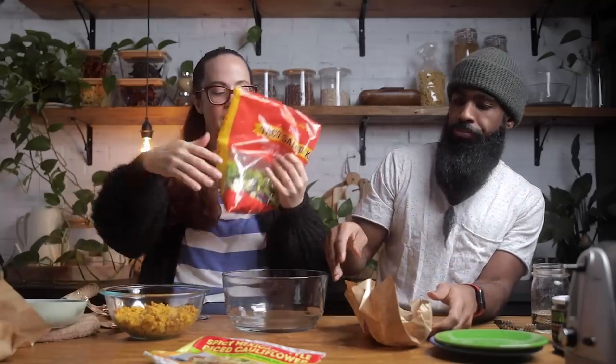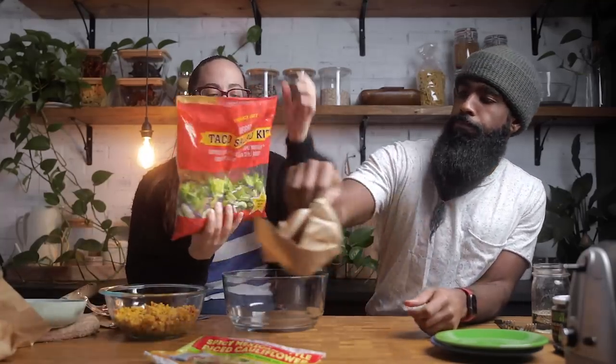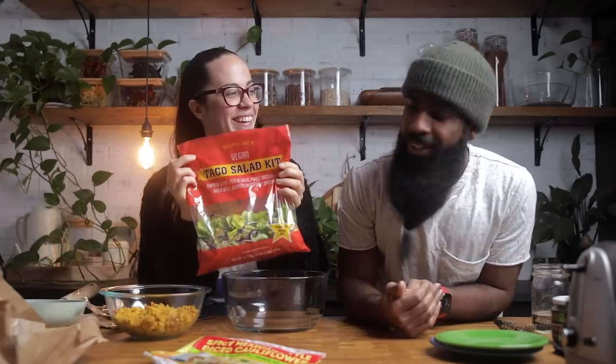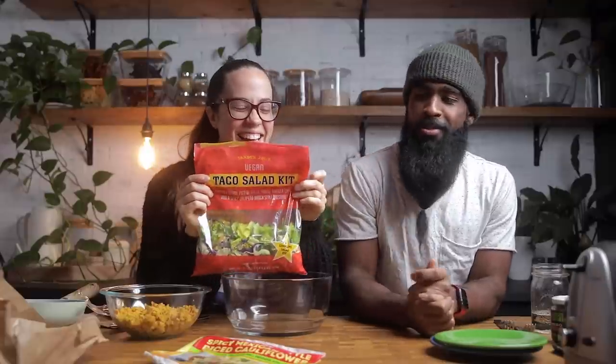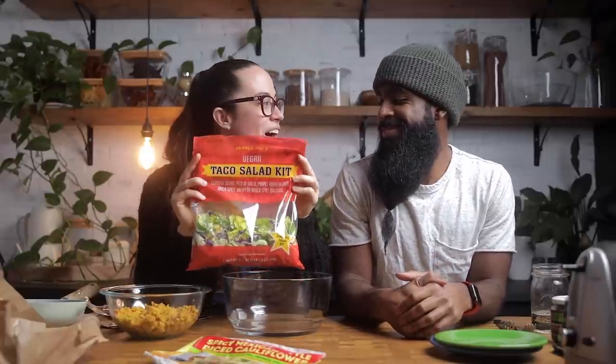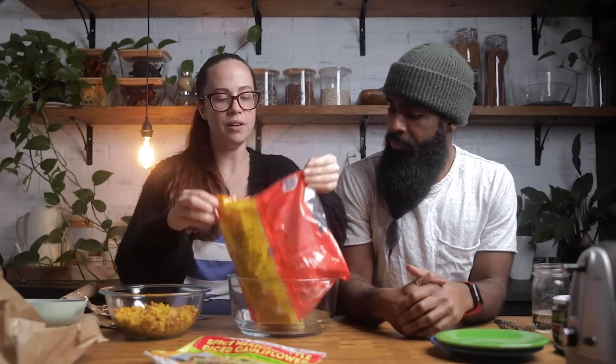The last thing that we have here. I feel like I'm covering everything here. This is brand new. Trader Joe's now has a vegan taco salad kit. I thought this was so cool because vegans don't get things like this very often. Everything was basically in here, and I left it here so we could assemble it together.